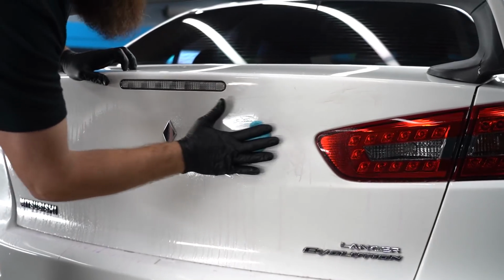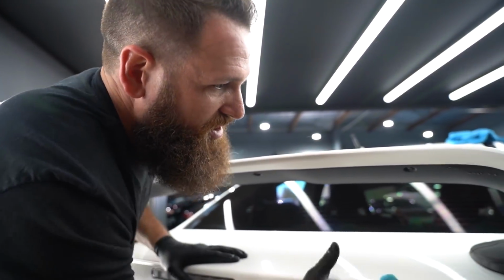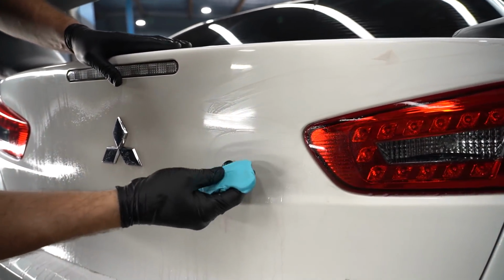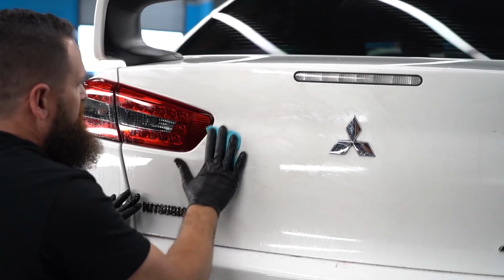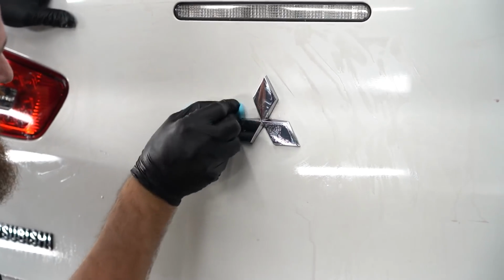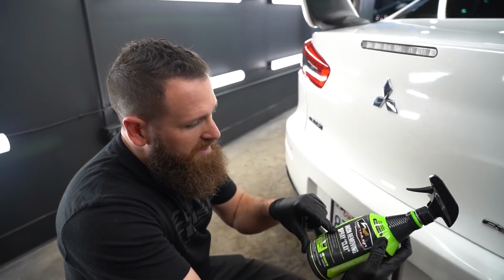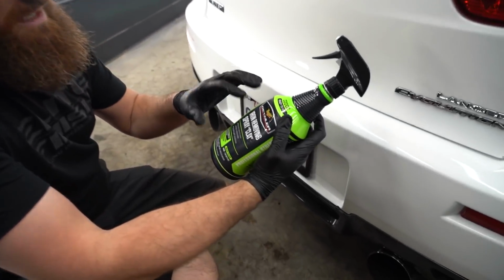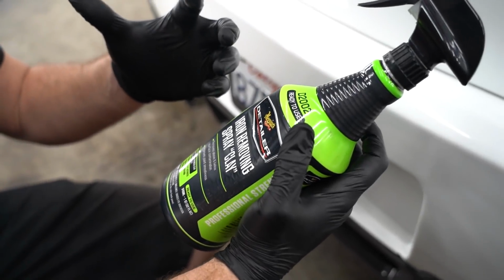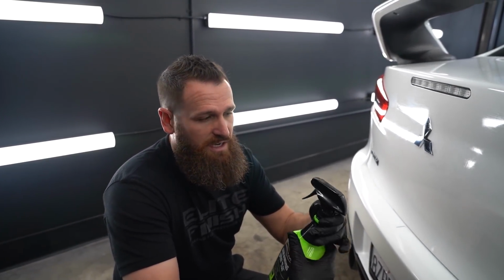So this is not dirt. This is all industrial fallout that I'm pulling out of the pores of the paint right now. You can see it's starting to discolor the clay there. I haven't used this before, but this is their iron removing spray clay lubricant. I can tell from this chemical there's an iron removing agent in here.